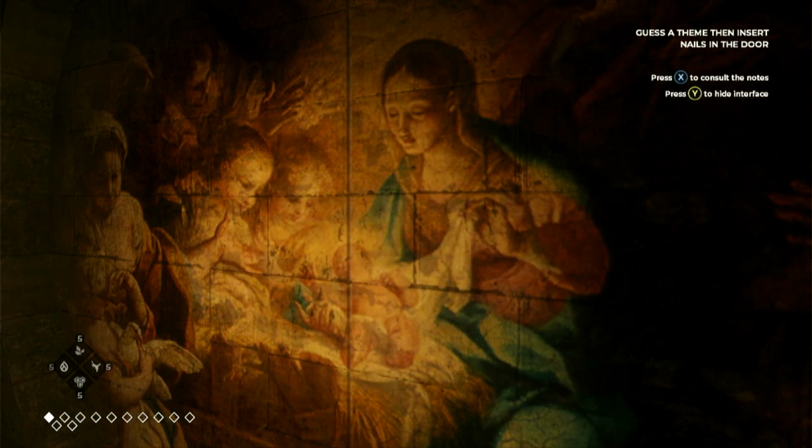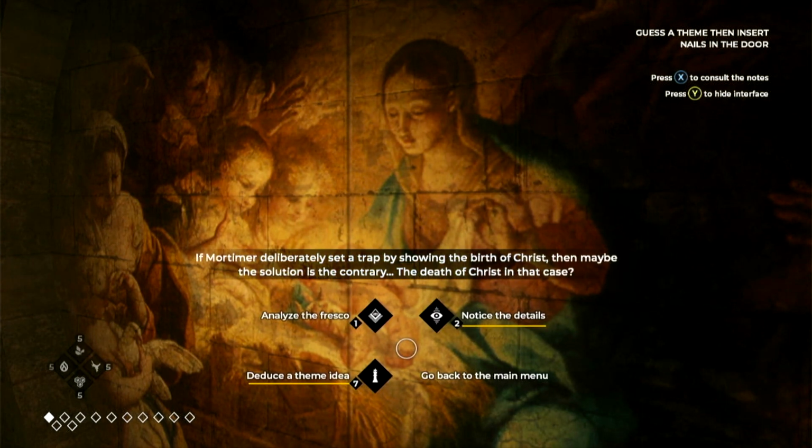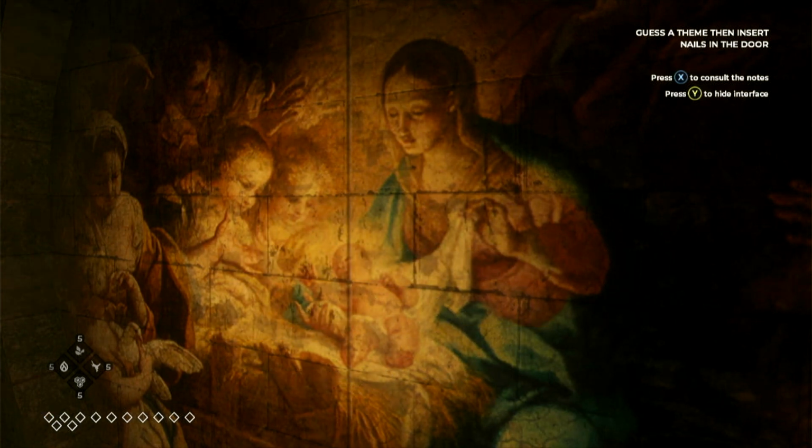If Mortimer deliberately set a trap by showing the birth of Christ, then maybe the solution is the contrary. The death of Christ in that case? Yes, it's definitely a representation of the birth of Christ, but some of the details have flaked away. I can't see any other clues. One thing is for sure, this enigma deals with the life of Jesus, like my mother said.